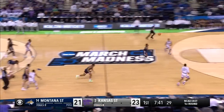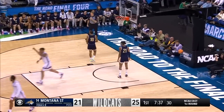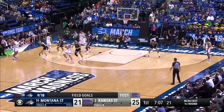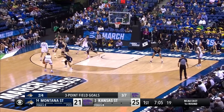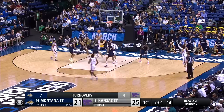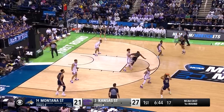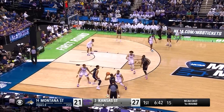Lecolot up the floor. Johnson takes it in. Two-handed throwdown. And he's right about the turnovers, and they have 7 already, and they average 12, so uncharacteristically getting that number high. Johnson to the rim. Keontae. They're getting the full bottle. And now Kansas State is just under 55%.